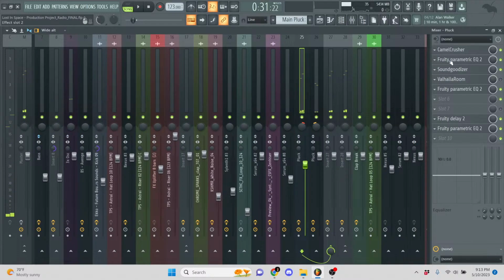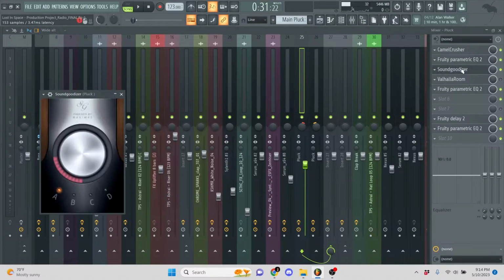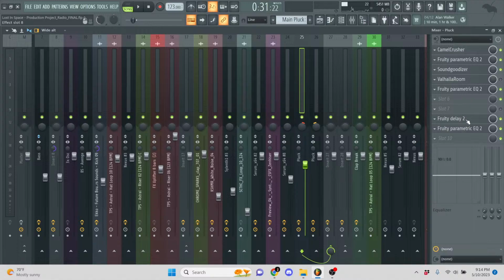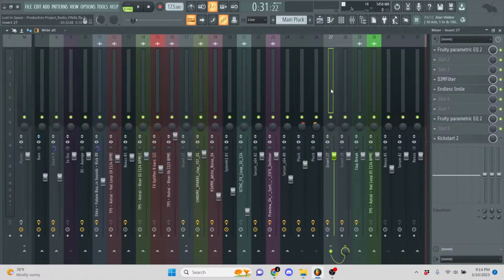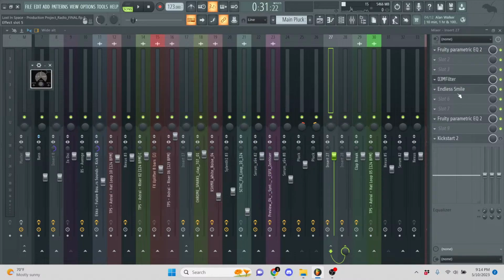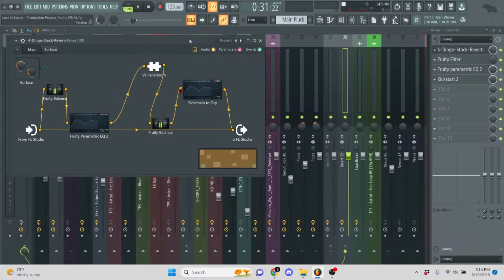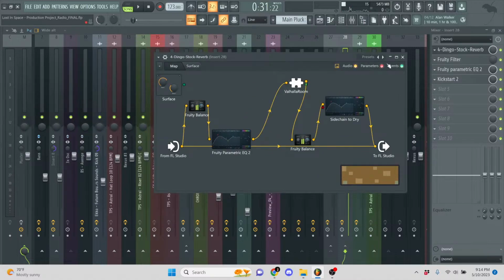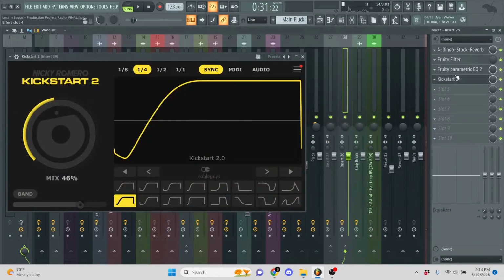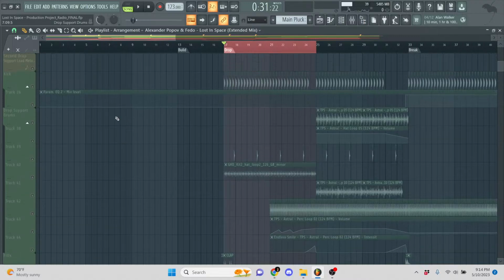And for processing for this, just Camel Crusher to fatten it up, some EQ, some Sausage Fattener, cutting out the low end again, some delay, some more EQ, and then that's routed to a bus where it's just more EQ, and then this is probably actually automations, and then that is routed to a reverb, and this is basically acting as a send instead of an insert. If you don't know the difference between a reverb send and an insert, definitely look it up. And then just sidechain, really light. So that's the main element of the whole track right there.